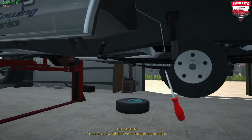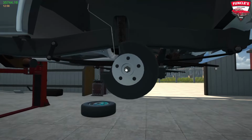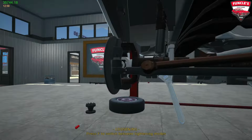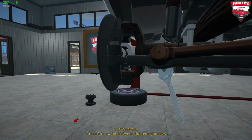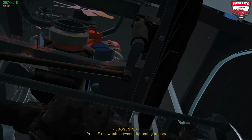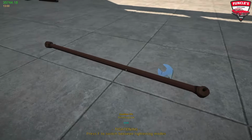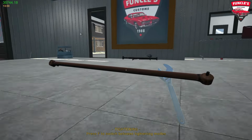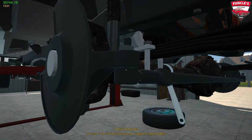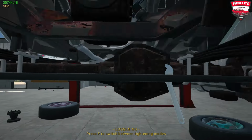Alright, and then over here we've got pretty much our hub that can come off now. Alright, so that is looking good still. We've got our knuckle we're going to replace, but I think we need to take off this as well. So let's get this out of the way. This is our steering link. So let's just put it down over here, and let's see what else we need to take off. We've got our tie rod, I believe. This is what they call it.